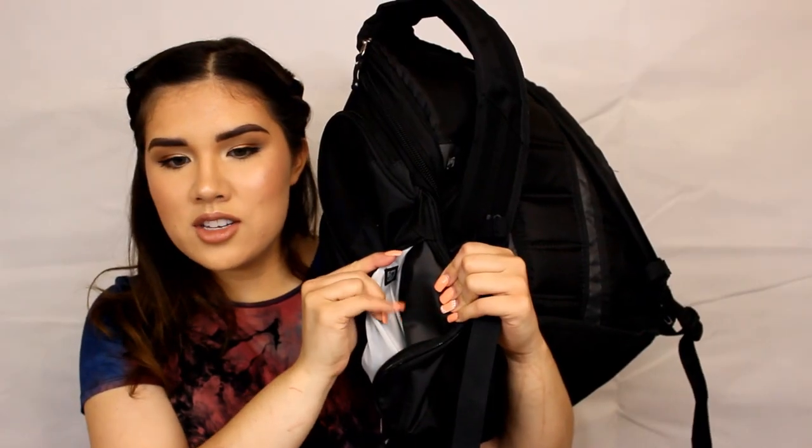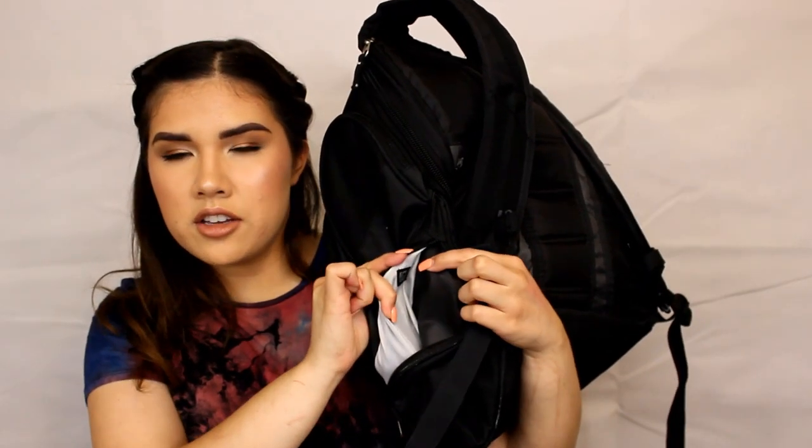I have the Note 9 with an OtterBox on it and a little card holder, but it doesn't fit in here, but I could have put other stuff in here. I don't think I use this pocket at all though. So I don't know if you guys can really see the label here, this little patch, but that's how I knew what's in each little pocket if you decide to follow that.